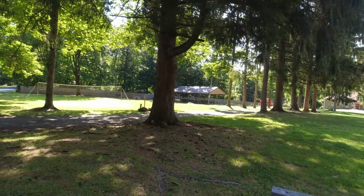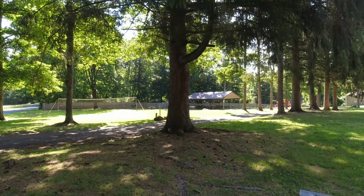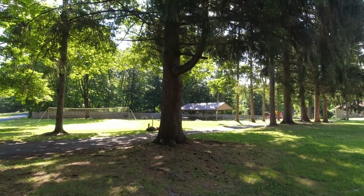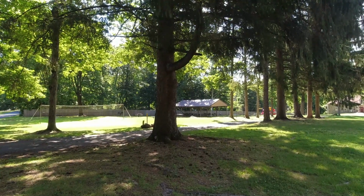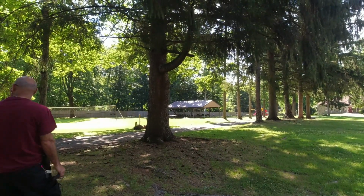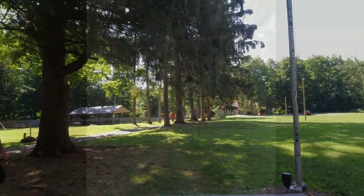If I can find old aerial photographs online, I'll insert them in the video with what was what here at the camp. But again, there's a little bit of information about it that I found on the Berks Historical website and the township website. But as far as pictures when the camp was in operation, yeah, there's hardly any pictures.